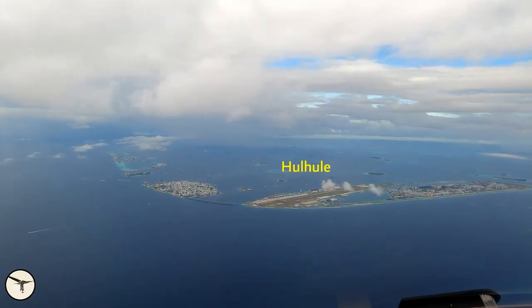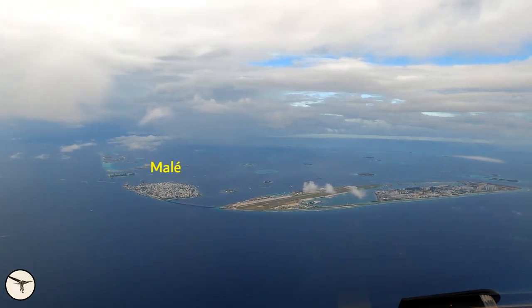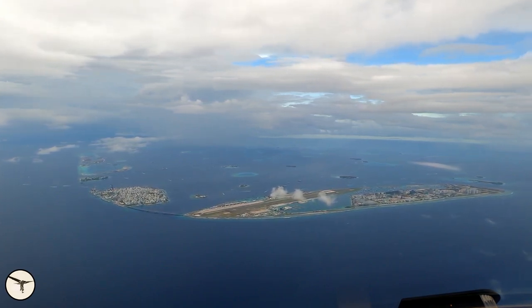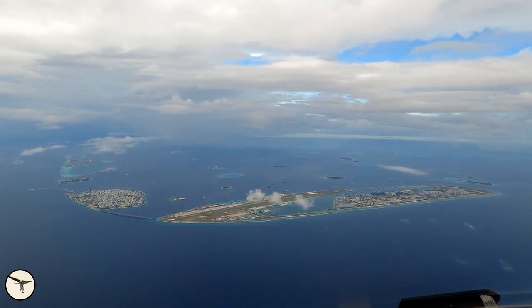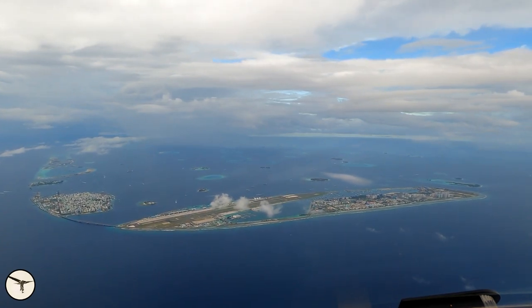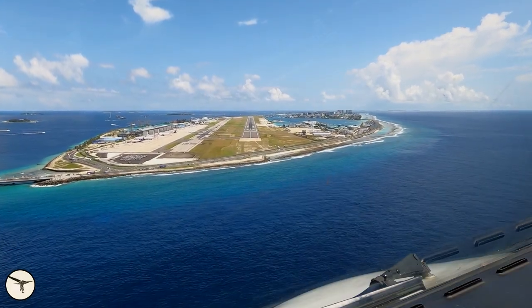Malé Airport is located on Hulhule Island and serves Malé, the capital of Maldives. A few years ago, they built a bridge between Malé and the airport. Before that, you had to take the ferry. Northeast of the airport is Hulhumalé, which is a new city built on reclaimed land, or shall I say sand. Their new runway was opened 6 months ago.